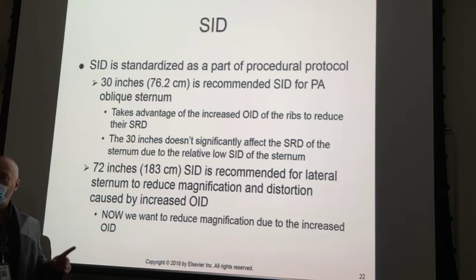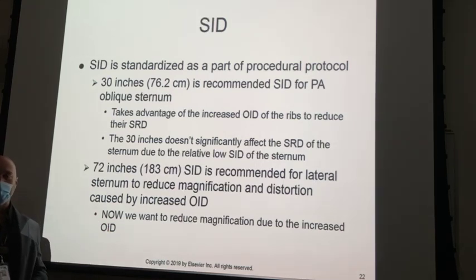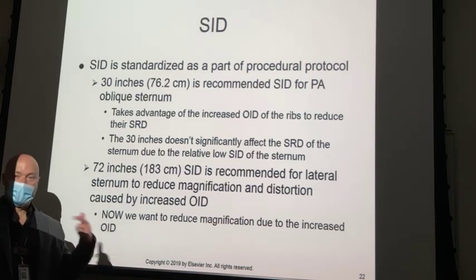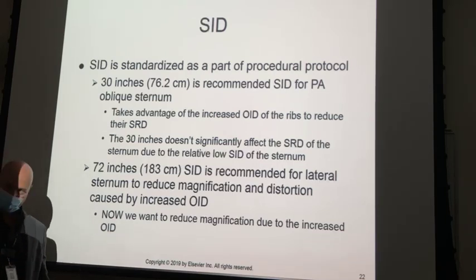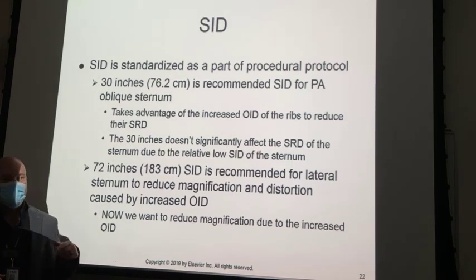And we're going to use that whenever we shoot a sternum, but we're also going to use a decrease in SID. What does a decrease in SID do to your sharpness, recorded detail? Makes it go up. Sharpness, recorded detail goes down with a decrease in SID, right? So what we want is long SID, short OID. We're going to use that short OID, but we're going to use a short SID, and we'll talk about that when we get to it.